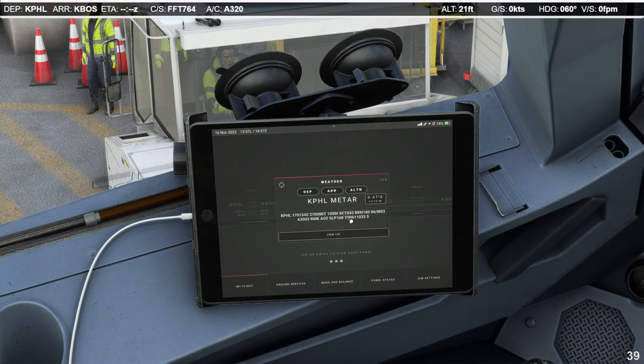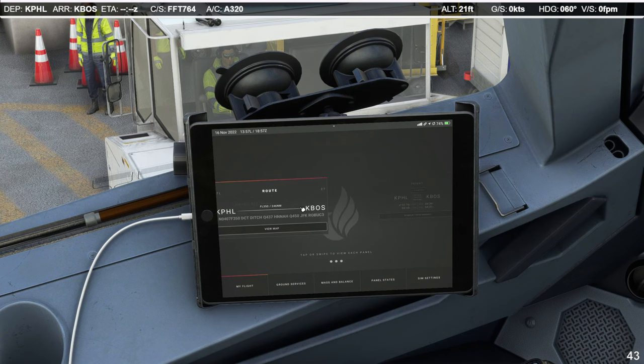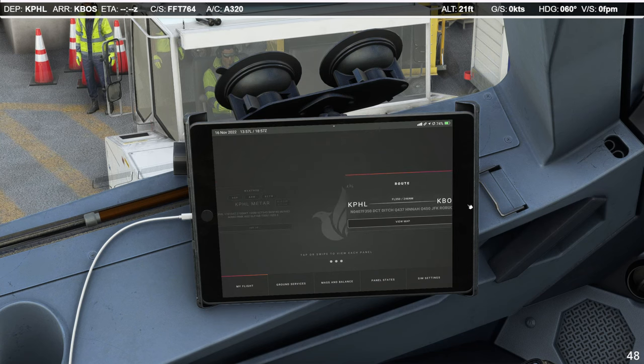Doesn't look like there'll be a lot of weather. 10 miles visibility, scattered at 4.3, broken at 1.8, 6 degrees temperature, 3003. Doesn't look bad at all today. Even Boston is relatively clear. Let's check Boston weather.